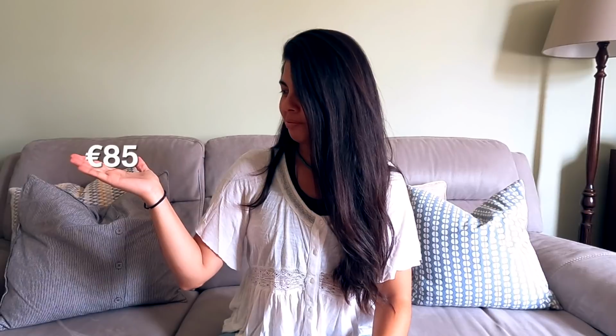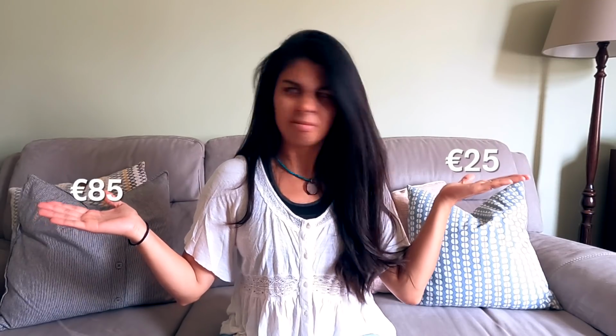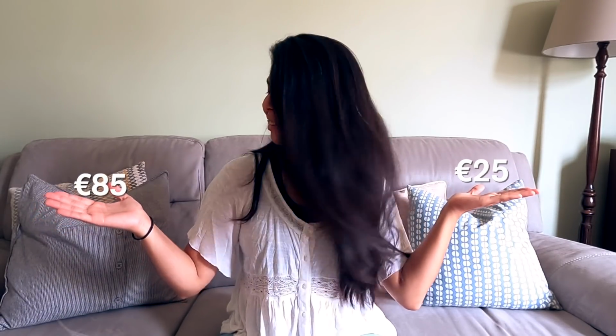So you can take a PCR test for €85. That will take you 48 hours to get your results. Or you can get an antigen test that costs you €25 and it takes 5 hours to get back to you. Guess which one we went for?